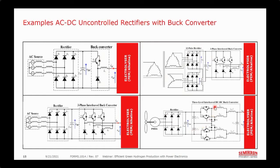Here is an example of a three-level topology, which increases the output voltage and increases the energy efficiency due to its lower step-down voltage conversion. It can reduce the voltage stress of the power electronics devices while keeping a very low output current ripple of the system towards the electrolyzer.